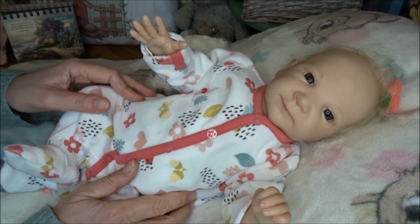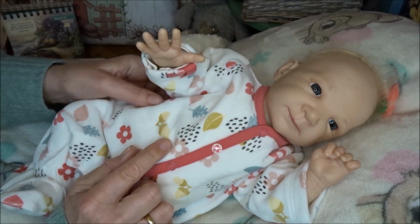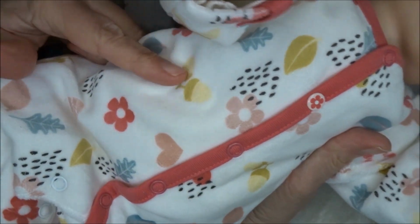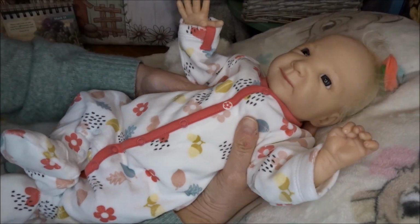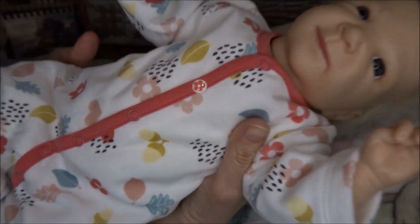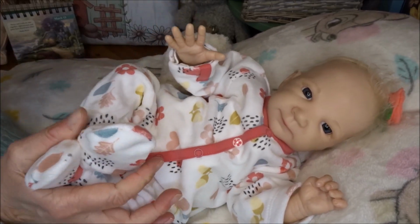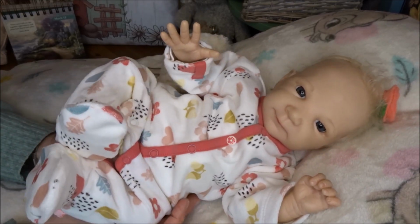And this is a lovely spring, but also autumn-like sleeper, because there are some autumn leaves and the acorns, I think, from the autumn on it. But it's very lovely. There is also a button with a flower. I really love this sleeper on her. And I did put it on her when I needed some cuddles with her.